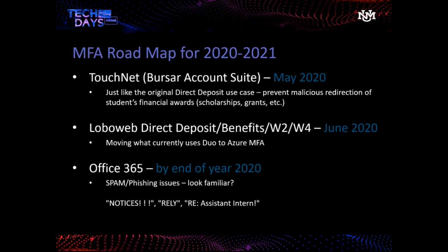And then lastly, hopefully by the end of this year, 2020, we'll be applying Azure multifactor authentication to Office 365. And this will hugely reduce the amount of spam and phishing issues we see. So I've noted some very painful subject lines from emails down at the bottom there. Notices, reply, assistant intern. I'm sure those bring back some horrific memories for some people from the fall 2019 semester and early spring 2020 semester.